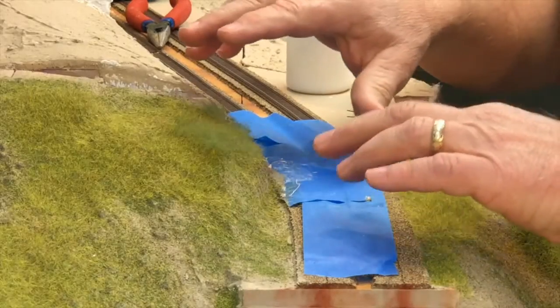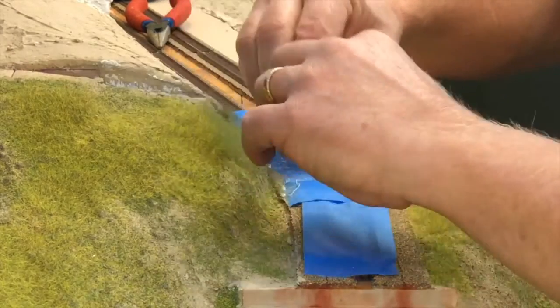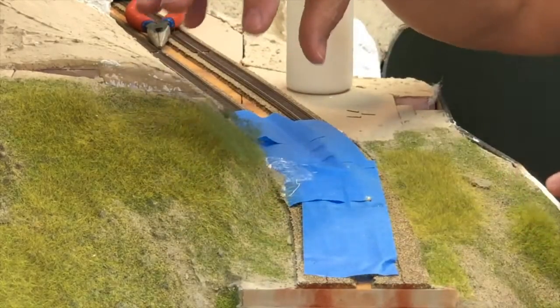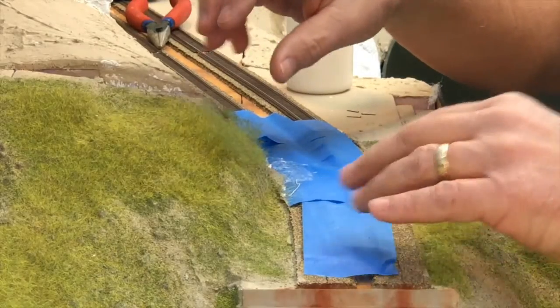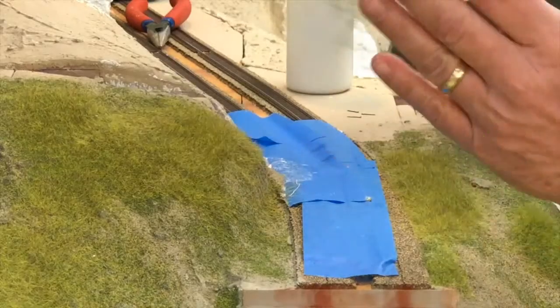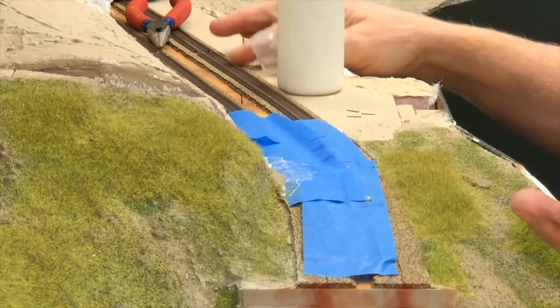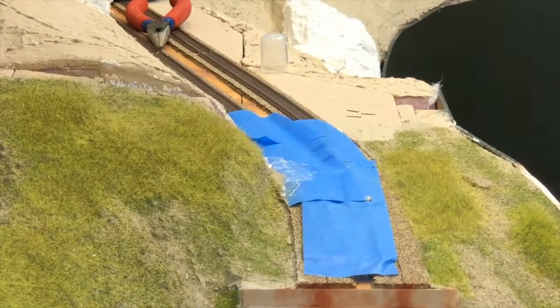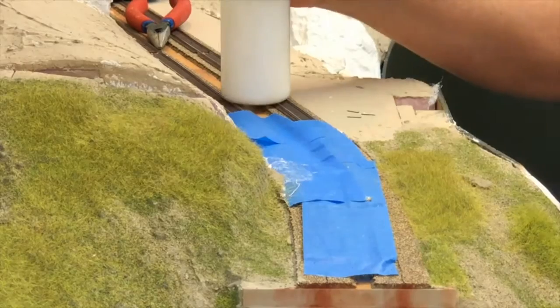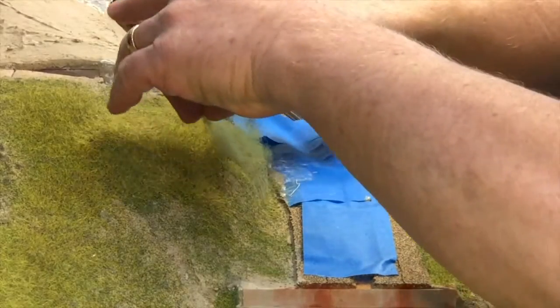So I want to lay this out and kind of have it hanging over this little edge here to create a bush on top of a little hill. So I like the way that's positioned there. I'm going to pull this up and I'm going to spray it again with my matte medium. And I just like spraying it right in my hand. Get a little matte medium on that. And we're going to lay that on top of there.